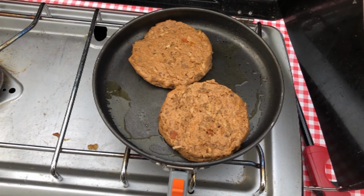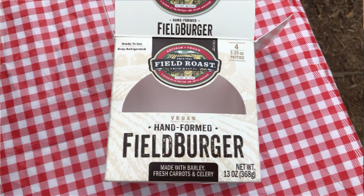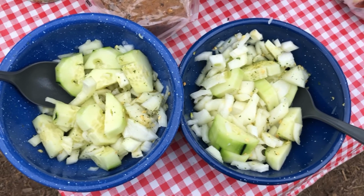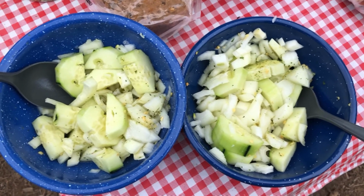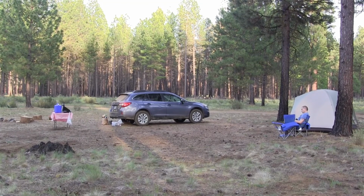We're keeping dinner simple tonight, and we're just having field roast burgers. We are also having a salad consisting of cucumbers and sweet onions tossed with a little vinegar and oil and some garlic seasoning. Well, we finished dinner, and now we're just going to relax before going to bed.